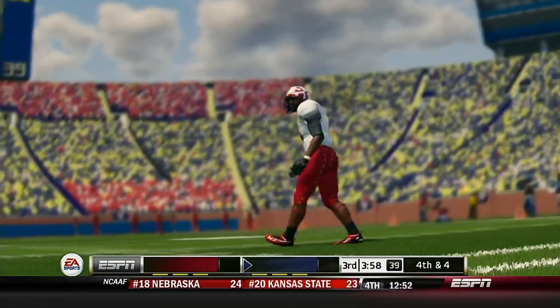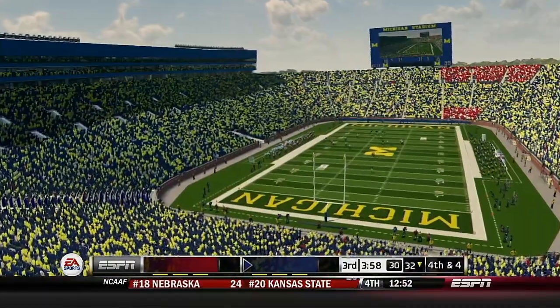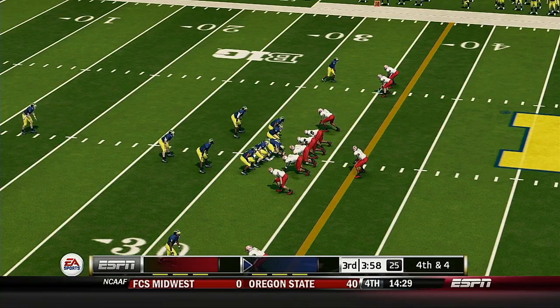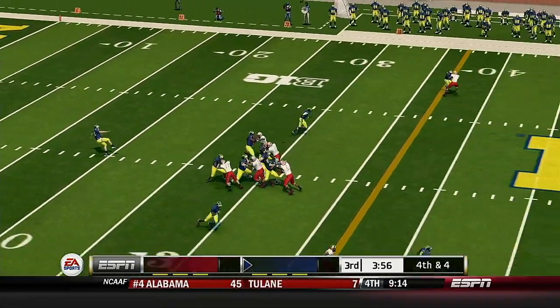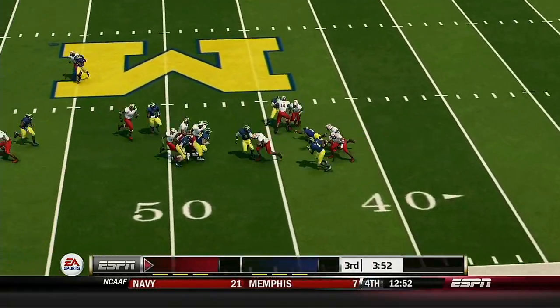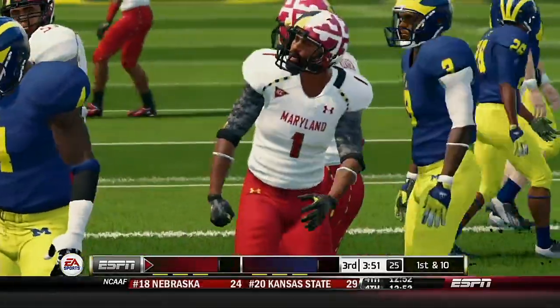Throws quick to the receiver and it falls incomplete. That'll make it fourth down, and they're going to have to punt. Great hold by the defense. They were expecting the pass play, and they defended it very well. Robinson is back awaiting the punt. He makes it out to maybe the 46-yard line.